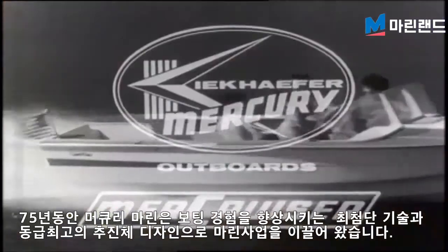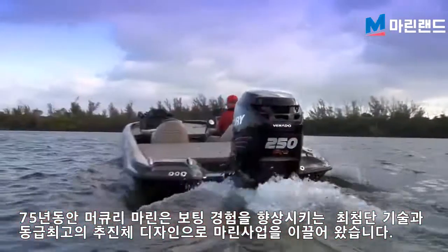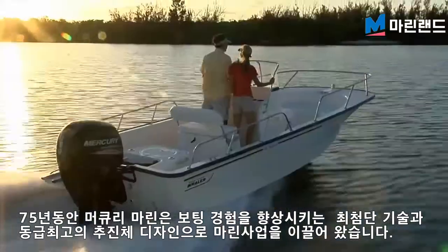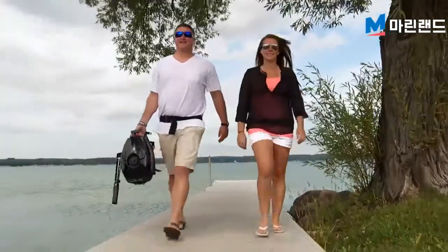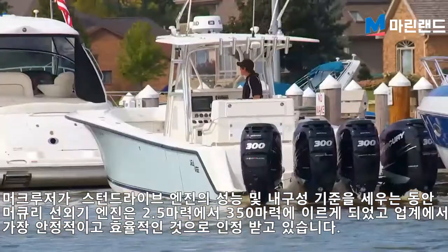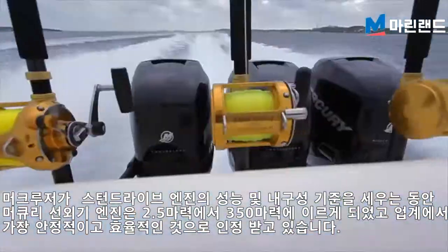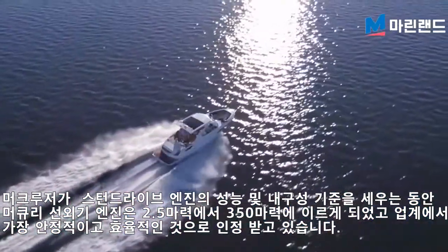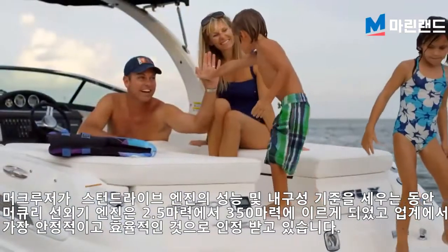For 75 years, Mercury Marine has led the marine industry with cutting-edge technology and best-in-class propulsion designs that enhance the boating experience. Mercury outboards range from 2.5 to 350 horsepower and are recognized as the most reliable and efficient in the industry, while MerCruiser sets the standard in performance and durability for stern drive units.